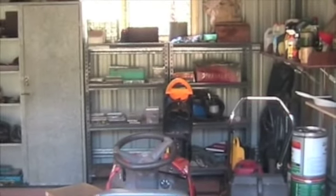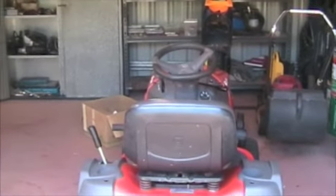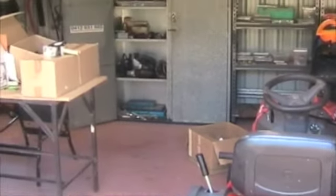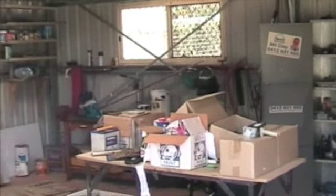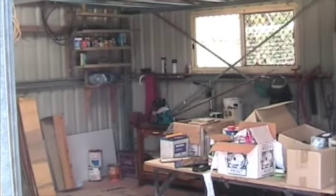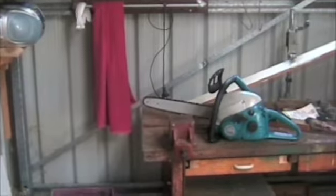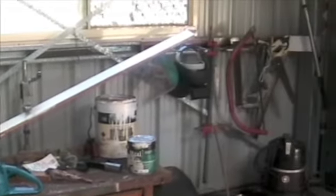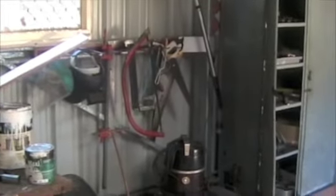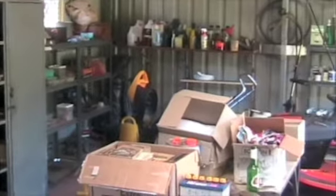There's my shredder and push lawnmower, and there we have the new lawn tractor, cupboard open with my tools in it, all the way across there, and then workbench in the corner. It's still quite a mess. I've got my chainsaw on the bench there. It's giving a bit of trouble, doesn't want to start, but as you can see, it's quite a decent sized shed.